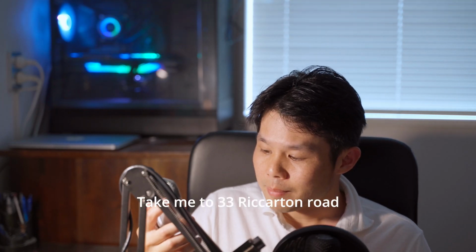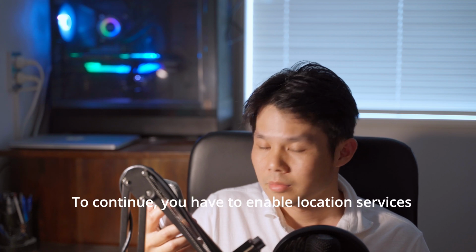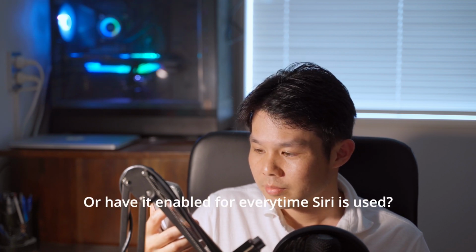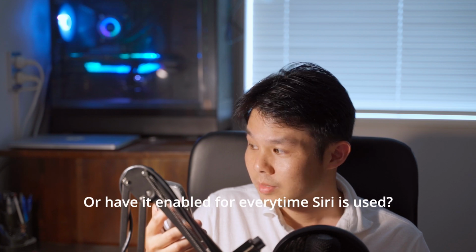Let's give that a test with navigation. This freaks my mum out a lot, which is the reason why I put that in the skit. So if I just go allow using the app, let's see whether it understood me at all.